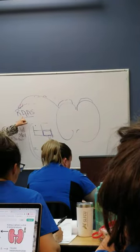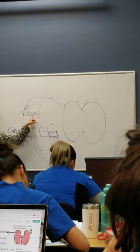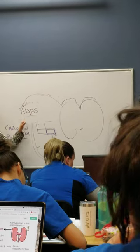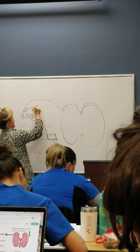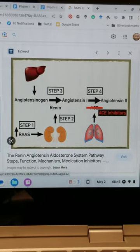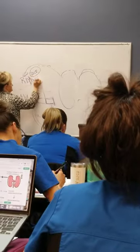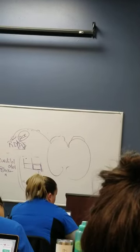The renin comes from the kidneys. So this is renin. And the first one is going to be angiotensin 1. Then the ACE, angiotensin converting enzyme, happens right here. ACE is needed to change angiotensin 1 to angiotensin 2. Now, this tells us a lot about angiotensin 2. What does angiotensin 2 do?